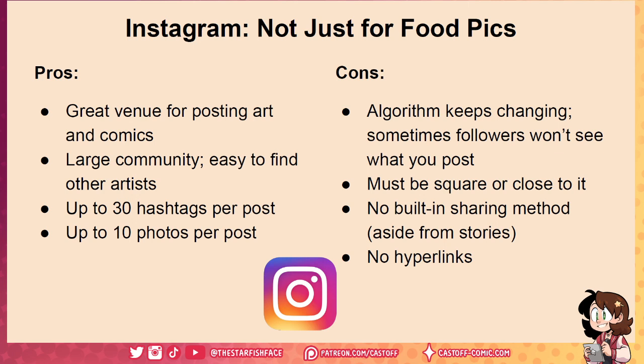Also, I see a lot of strip comic artists do this, where all their panels are the same size, and so they'll just make each panel its own photo, and then you can swipe through to read them.